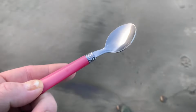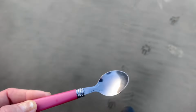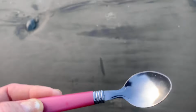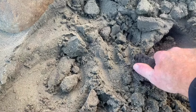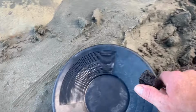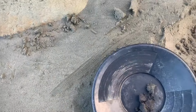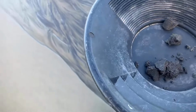Yep, brought my lucky testing spoon today. Keep that up, and we're hoping for at least 5 colors per good spoonful. All right, let's go ahead and take our test spoon here. That's about a good tablespoon. So we're really hoping for at least 5 colors. Let's go down to our little hole here real quick.